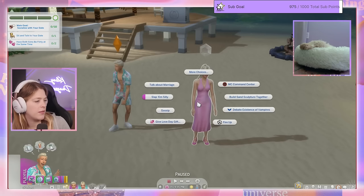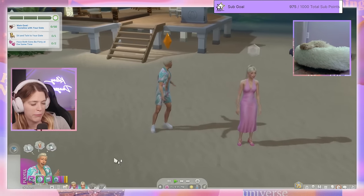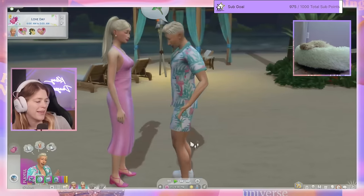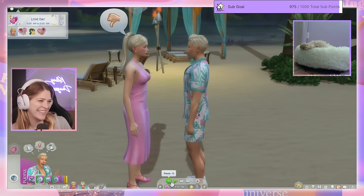Okay, so let's give her her Love Day gift of a rose. Oh my God, he could give her a large pet poop, which is hilarious. But no, we're gonna give her a large rose. I'm gonna say, here you go, Barbie. And she's like, oh my gosh, thank you, Ken.